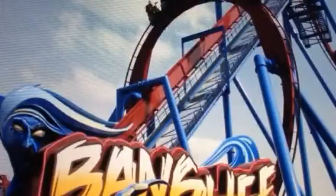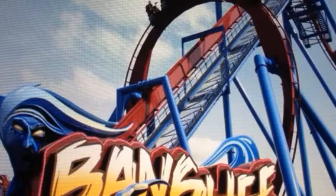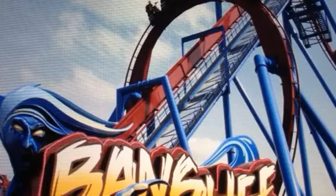But as for thrill rate, I'm going to give the points to King's Island's Banshee, just because it has more inversions, because I believe more inversions mean more thrills, but obviously this is just my opinion again. So now it is 1-1.